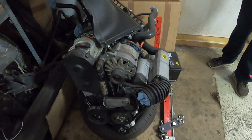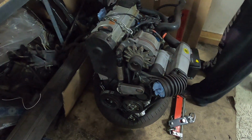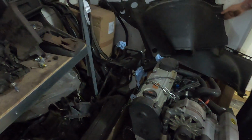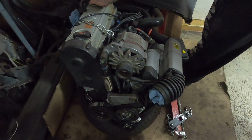And that's not all. There's stuff everywhere. This is my kind of shop. It's awesome. 0 miles G65. So cool. There's a lot of cool stuff in here. I think it's very, very clean.